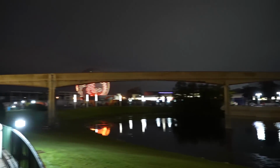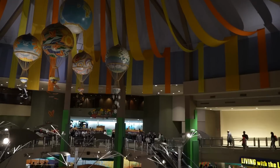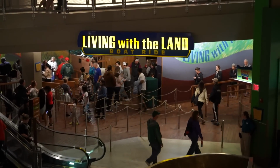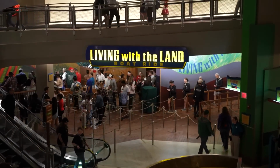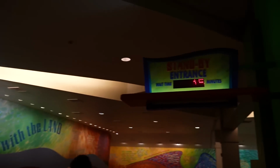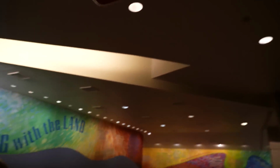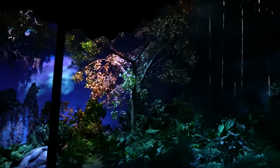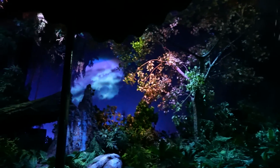All right, now we're making our way back up to the Land pavilion because we're gonna ride Living with the Land now that it has gotten dark. Back into the Land pavilion because we are headed down to ride Living with the Land, which has a holiday overlay right now, called Glimmering Greenhouses. Oh, I like this super short wait, 15 minutes. I don't think it's gonna be 15 minutes. We're walking right up to the front of the line. And the beginning part of this ride is the same until we get into the greenhouses.